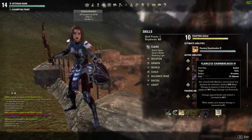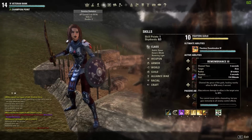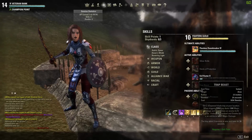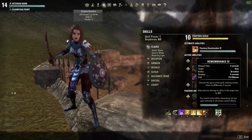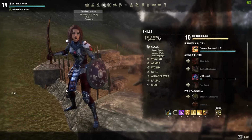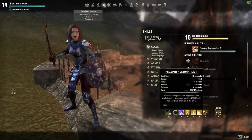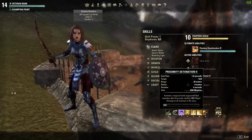Basically when I get Meteor I'll be spamming Meteor, but if I'm in an oh shit situation and I only have a little bit of ultimate, Remembrance helps you tank longer. If you're on low stamina or low Magicka, you can use Remembrance for 4 or 5 seconds. You take less damage, it basically heals you the full, and by then you'll have replenished some resources to continue tanking further.